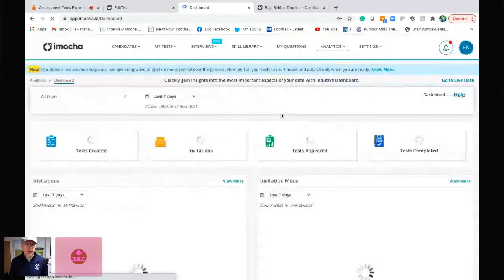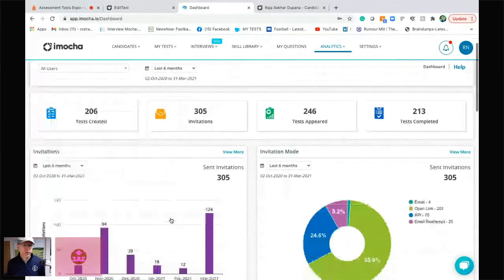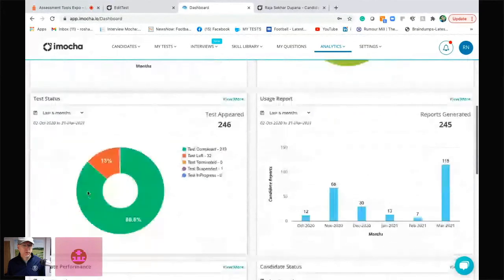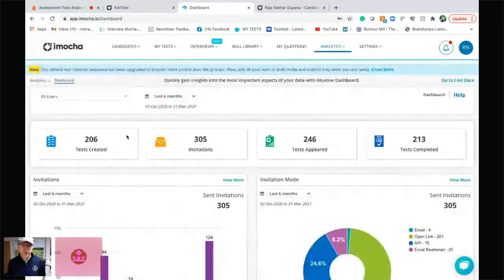First thing, when you log in, you will see the dashboard, and you can see the data for your account for, let's say, the last 6 months. How many tests were created, how many invitations were sent. Then the same thing month-wise breakage, invitation mode, the test status. Every little piece of information, let it be single question analytics, is provided to you in your account. Yeah, it's a pretty big data set there.